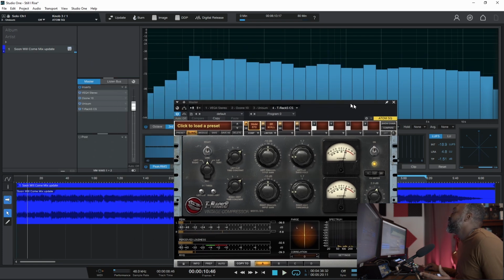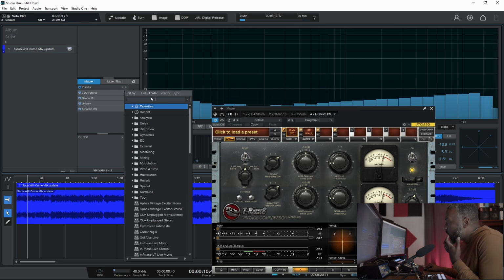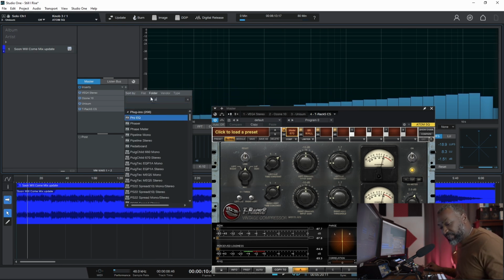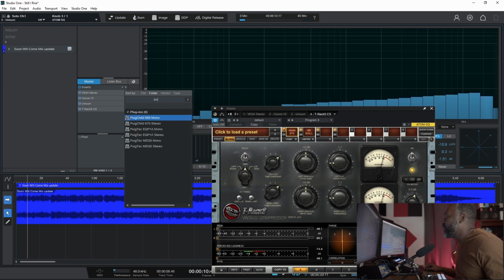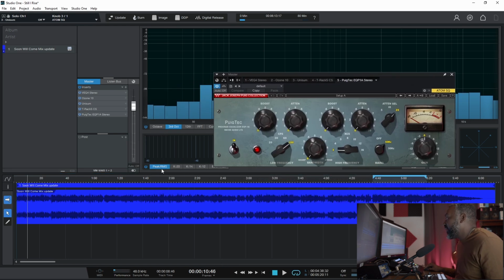I know, I forgot something. Before I move on to that, my Pultec EQ. We gotta add the warmth. I'm using the Pultec by Waves.